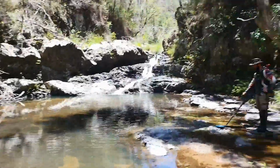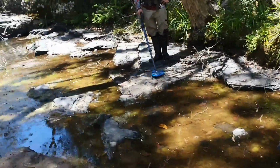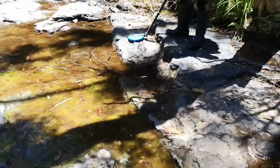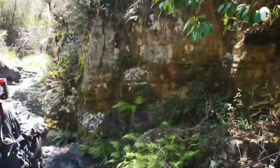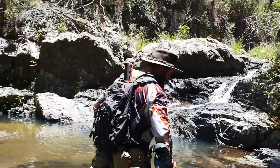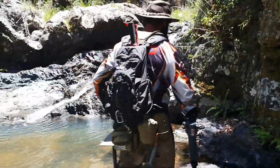Still going. Look how hot this ground is. The detector's off its nut. Doesn't like it. Anyway, onwards and upwards.